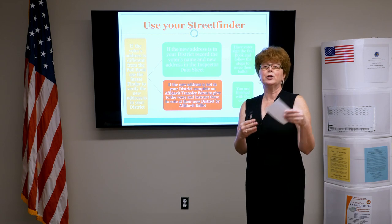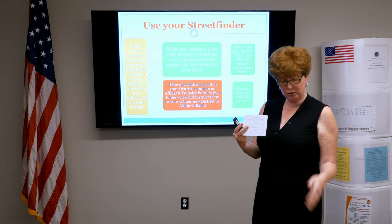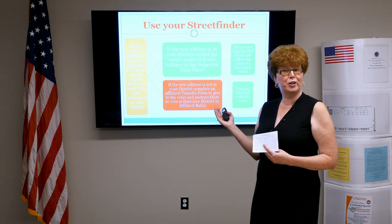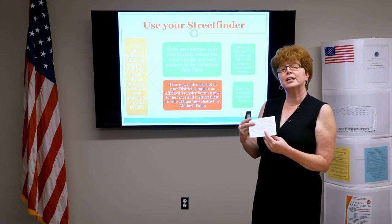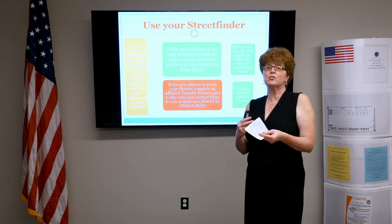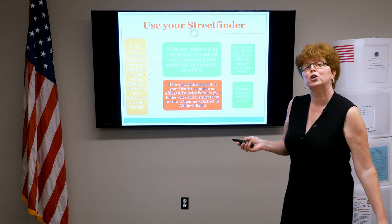So remember, the first inspector at the polling place will complete this form after they have either used their street finder, called the Board of Elections, or used New York State voter lookup, any of those or all of those options. And when they have that proper information and the location, they will complete this form, provide this to the voter, and send the voter on their way, and they'll be able to vote at the location where they now currently reside.